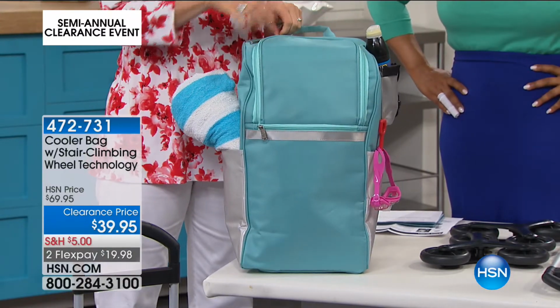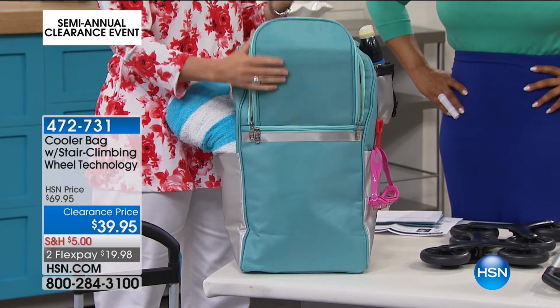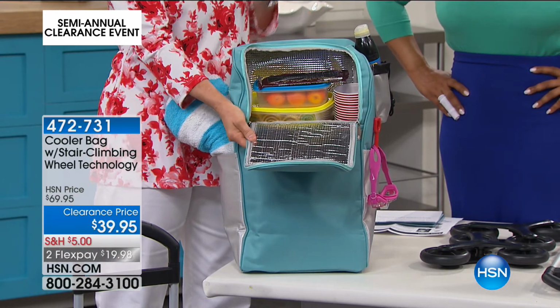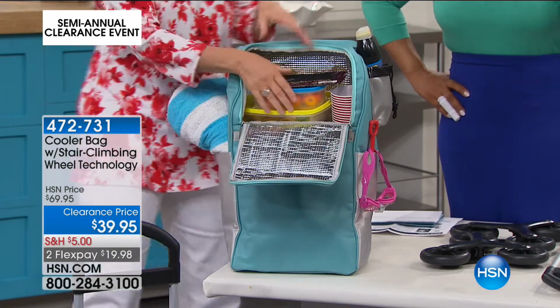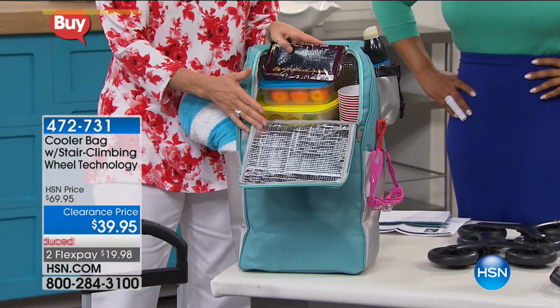Okay, I don't know about maybe the lake, but whenever I go swimming or I'm around water, I get extremely hungry. I don't know what that is. I think swimming, you burn a lot of calories, right? But this is really great because I'm going to show you how much you can hold in here.